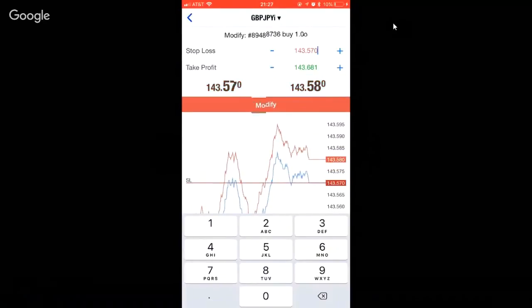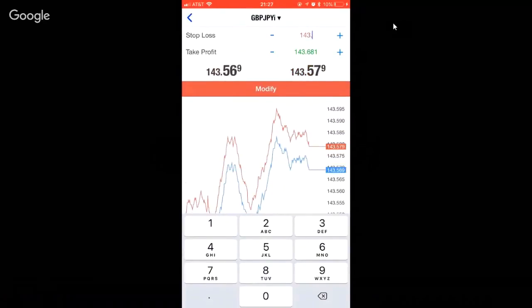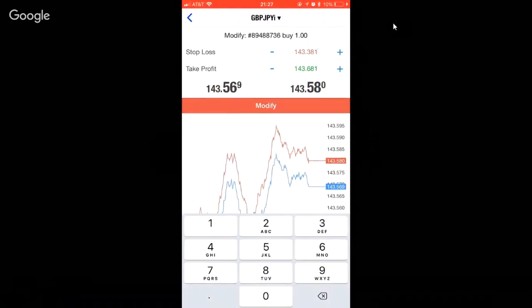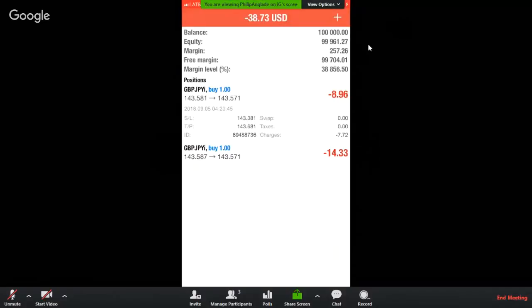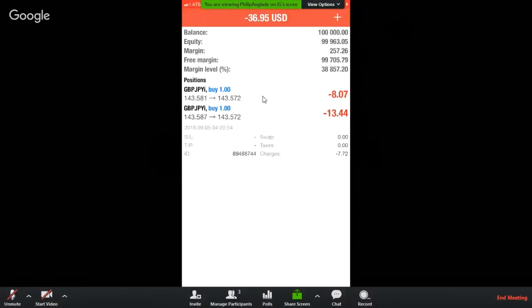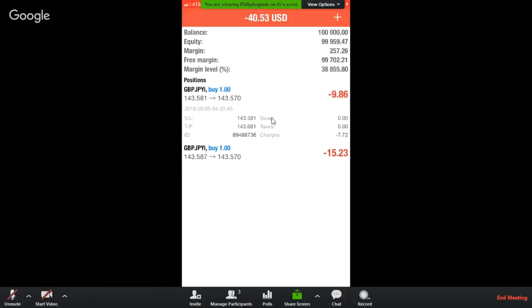And then for my stop loss, I'm just going to put in that number that we came up with as well. Cool, right? So now that's my stop loss, and then I'm just going to click where it says modify. And then you see where it says SL and TP. Well, that's my take profit and stop loss. So when nothing is entered, it looks like this, and when something is entered, it looks like this.